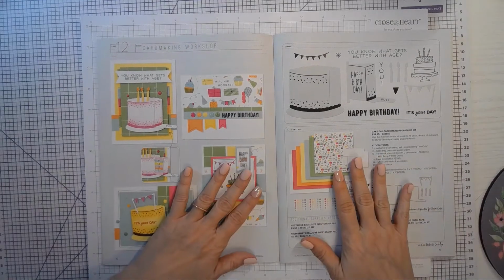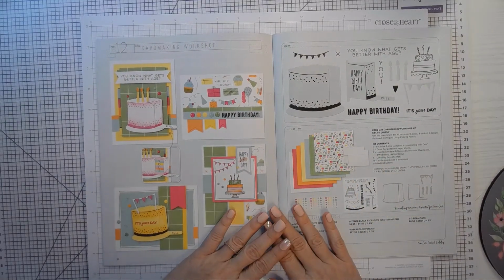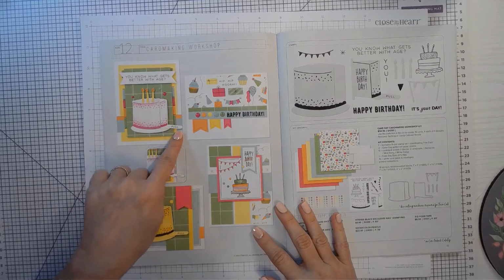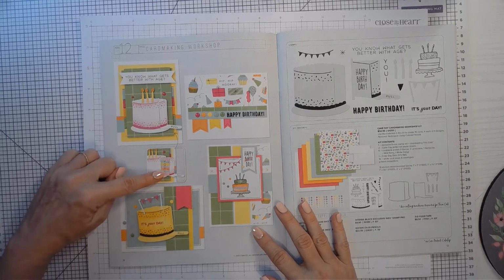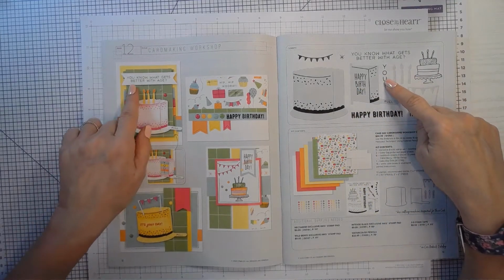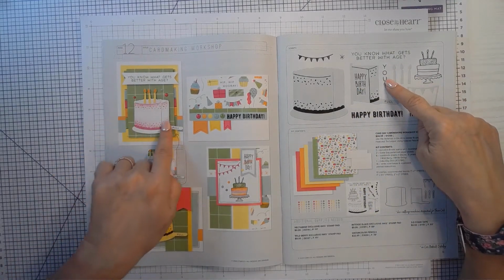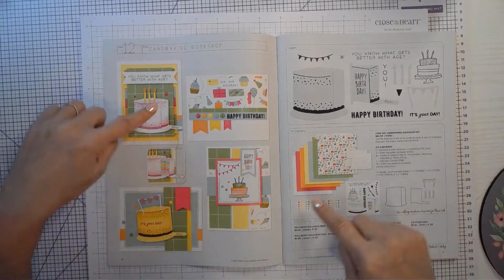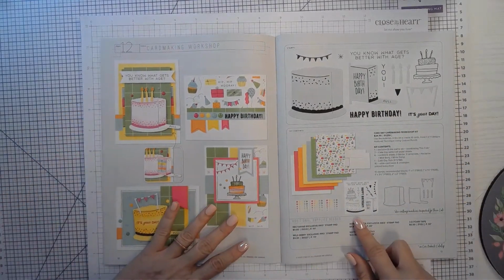This is the one I went ahead and purchased, which is the card making kit. And the reason I did is look at that. It has a little pull, you pull it out and it has a message on the cake slice. So you can have it say happy birthday. So up here, you know what gets better with age, and then you pull it out and it says you. And then there's one that says it's your day. So I love that. Such a cute idea.